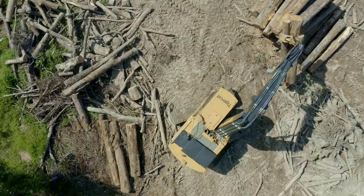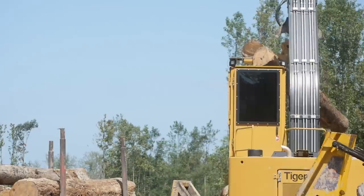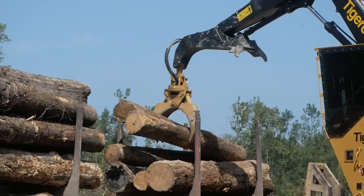Tiger Cat did a good job on that loader. It's remarkable. You can actually have the motor wide open and hold a cell phone conversation if you need to. On the tractors, you can't do that, but on this loader you can. It's really quiet, and they've done good on the AC too. If you look at the loader, it ain't nothing but glass, like you're in a bubble up there. But when you turn that air conditioner on, it keeps you cool. So they did a good job on it, and I think it's been a good investment.